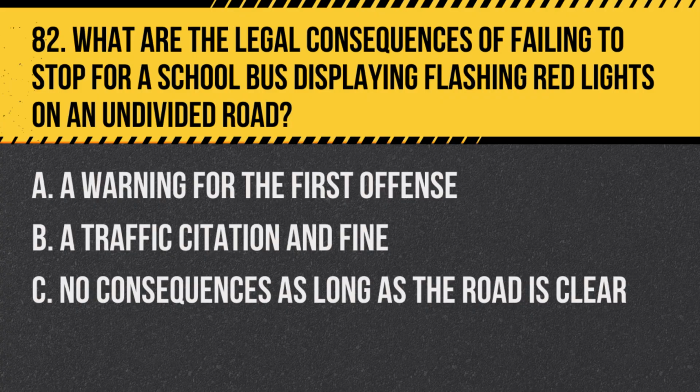Question 82. What are the legal consequences of failing to stop for a school bus displaying flashing red lights on an undivided road? A. A warning for the first offense. B. A traffic citation and fine. C. No consequences as long as the road is clear. Answer B. A traffic citation and fine. It's legally required to stop for a school bus with flashing red lights to ensure the safety of children.